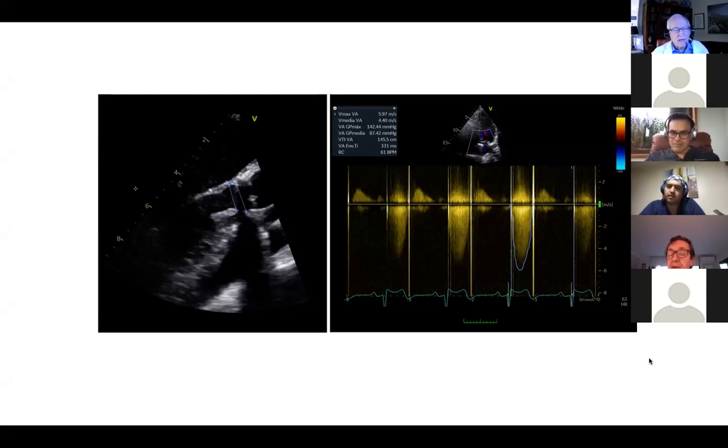But she doesn't have SAM now. No, I think there is no SAM. Probably there is some acceleration, but the problem here is the LVOT. The left ventricular outflow tract is small.